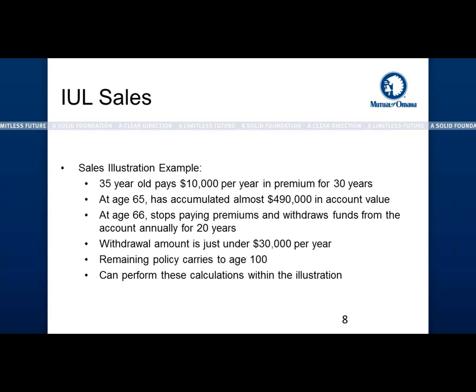Now, when you illustrate our product, just to give you an example of how the distribution would work, if you had a 35-year-old and they pay $10,000 a year in premium for 30 years, at age 65, the account has accumulated almost $500,000 in value. At age 66, around retirement time, they stop paying their premiums and they withdraw funds from the account annually for 20 years. So that's going to give them an income stream till their age 86. In this example, they would withdraw an amount just under $30,000 per year. And then the remaining policy carries to age 100, so they still have that death benefit protection to age 100.